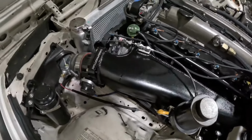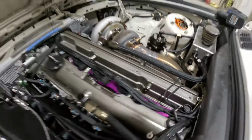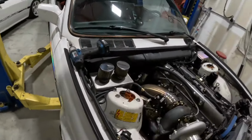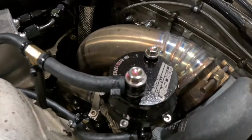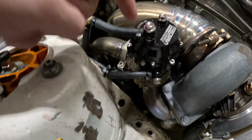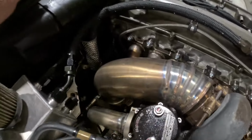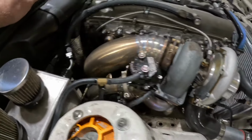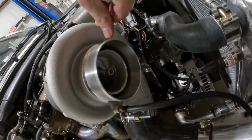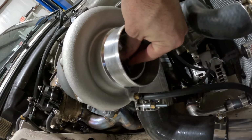Yeah, that's not paint. That's oil. It's oil everywhere. I don't know if you can tell, but the wastegate's covered in oil and coolant. That pink is coolant. But it all came out of the block. It was boiling. You can't really see the hole from here. I'll zoom in. The turbo actually spins okay, like normal. There's no shaft play.